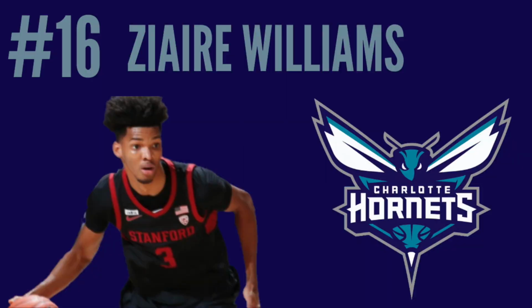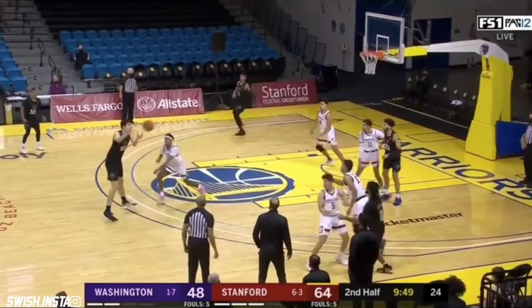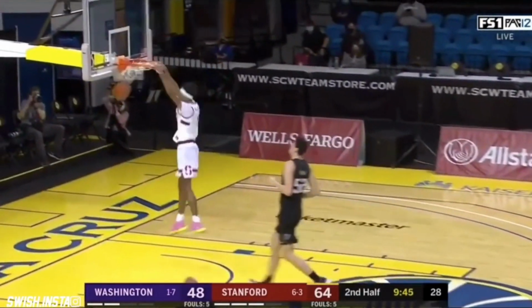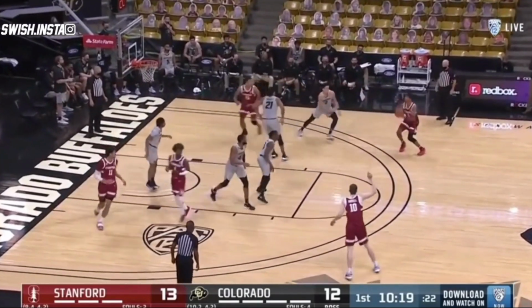With the 16th pick, the Charlotte Hornets select Ziaire Williams. The Hornets will add wing depth here by taking Ziaire Williams. The Stanford wing has really impressed scouts due to his defensive upside and shooting off the dribble. He definitely needs to do a better job at getting to the basket though, as it looks like he's playing on an ice rink at times.